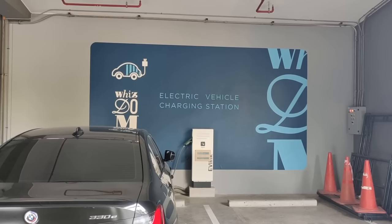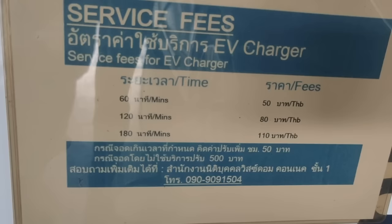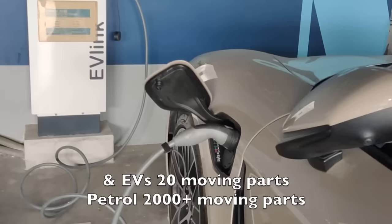Every brand new building in Bangkok has these, and even my old building I used to live in by the riverside retrofitted. I mean, if you don't retrofit to an electric car charger, the value of your property is going to go down, isn't it? Because if someone's choosing to live in a place that has chargers or doesn't, which one are you going to choose, right?